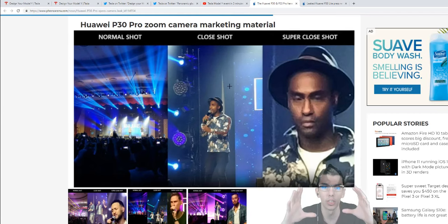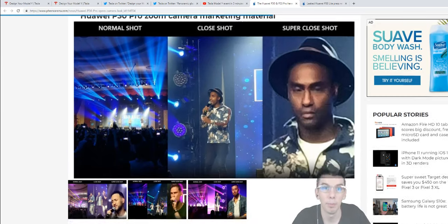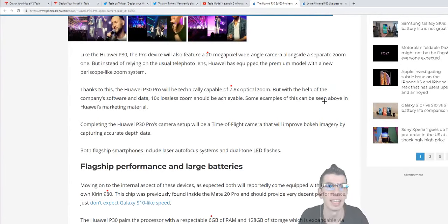We also saw a moonshot the other day that was tweeted. It was a really close-up shot. And then you have your lossless zoom, which isn't super lossless, but it's a super close shot either way, from where you couldn't even see the person's face with just your eyes. So that is a pretty good technology in a camera.